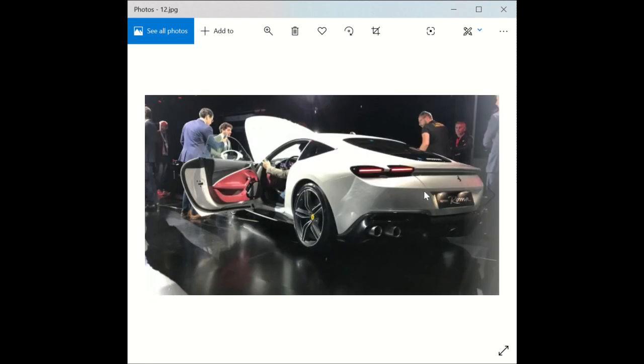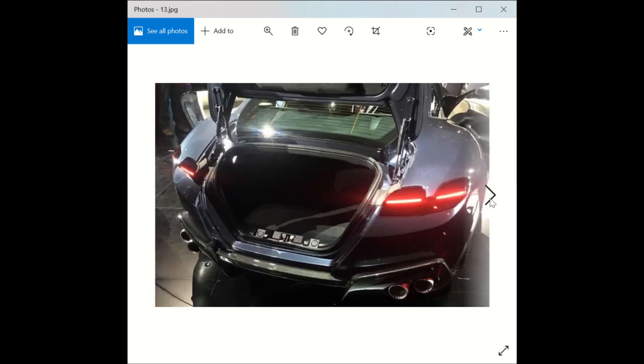And that's another angle with the Italian leathers and all that. You can see from the inside. Just the design in this. The design is just mouth-watering. Trunk space. And the trunk space looks pretty deep.